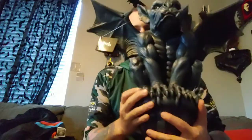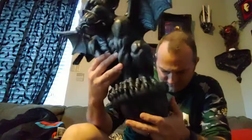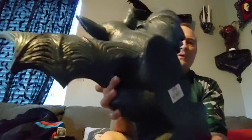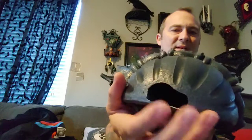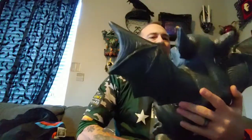I have been looking at this thing on the internet for a long time. It's a wall hanging gargoyle. It looks like, look at that, it came broken. So I'm gonna have to message them, and they're gonna have to send me another one, because that's crap, because this thing was super expensive.